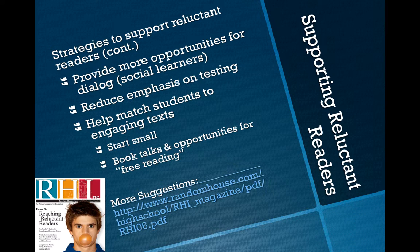We need to reduce our emphasis on testing. We are creating a culture that is killing reading by emphasizing testing more than enjoyment and instruction. And finally, we really need to help match students to engaging texts. One of the most important reasons students cite for why they don't read is that they just don't have anything to read. They don't know what to read.